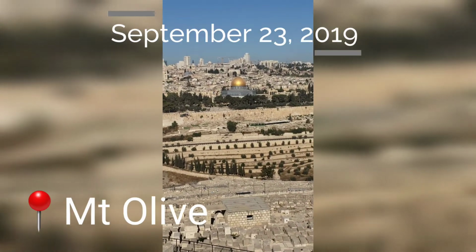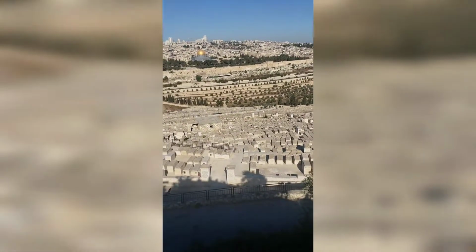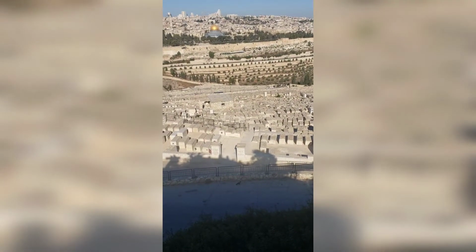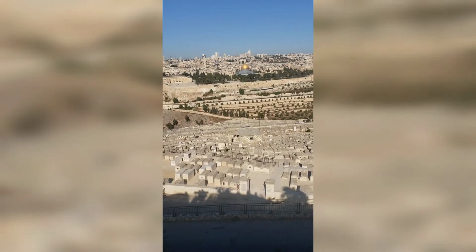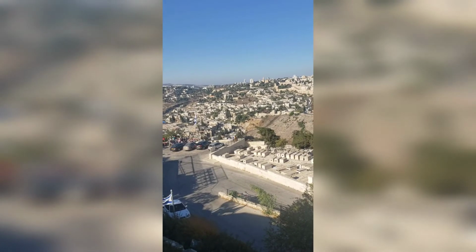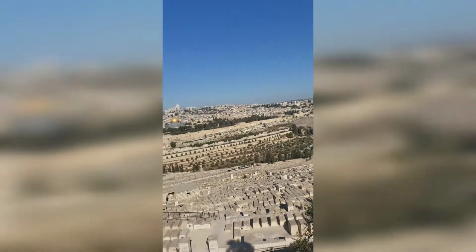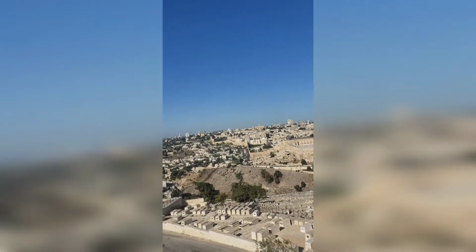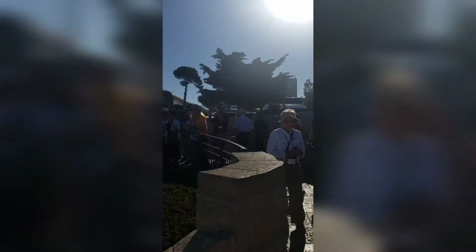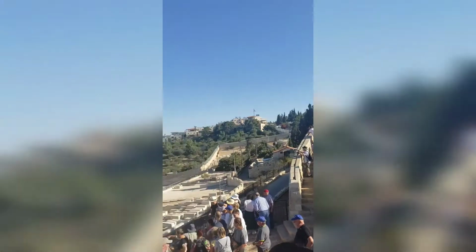Okay, so we stop at this famous viewpoint, and you can see all of Jerusalem. This is a cemetery down here. Yeah, there's a cemetery. And the famous stone. Is that Bethlehem up there? Yeah, that's the old city. You see all the tour buses. And then, as everywhere, there's a line for pictures to wait.